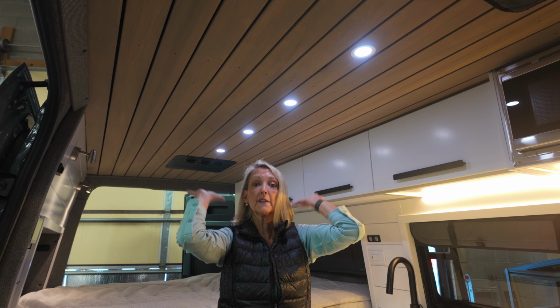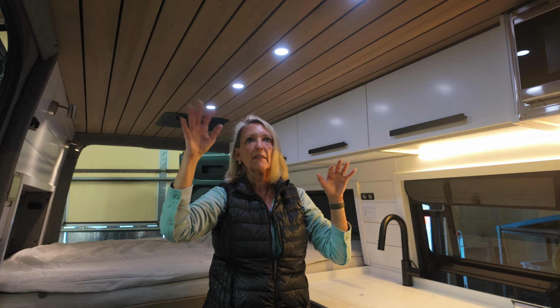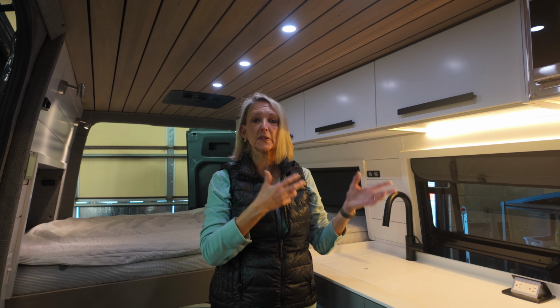We have the beautiful slatted ceiling on the top of this. All of our slats are removable, which I love. And we try to keep that universal throughout the whole van. We like you to be able to get to things.